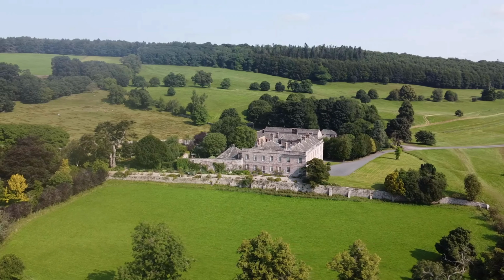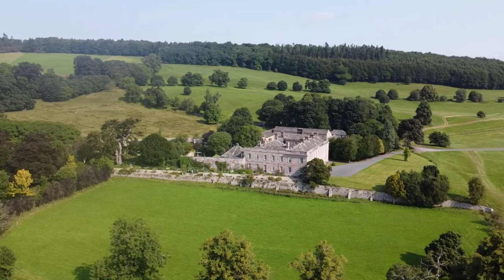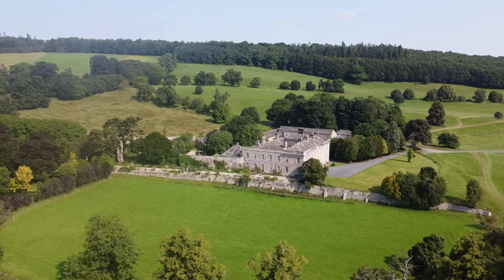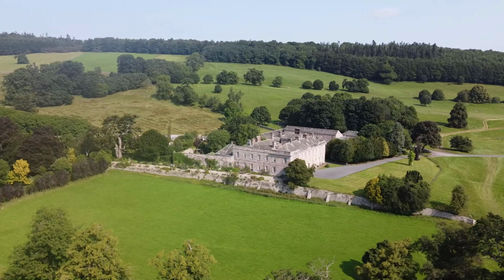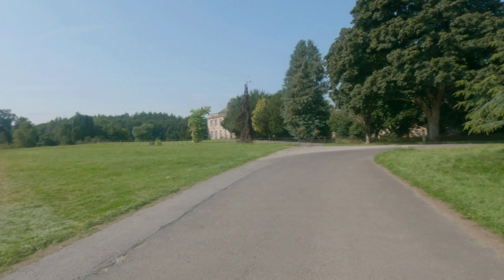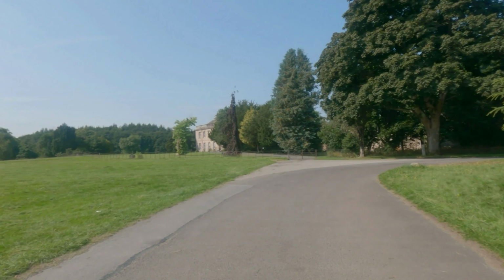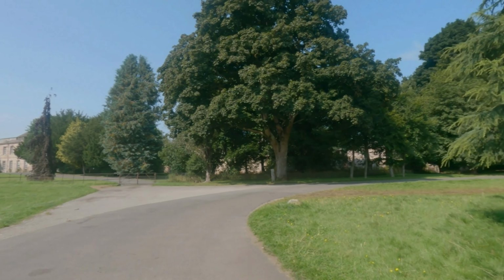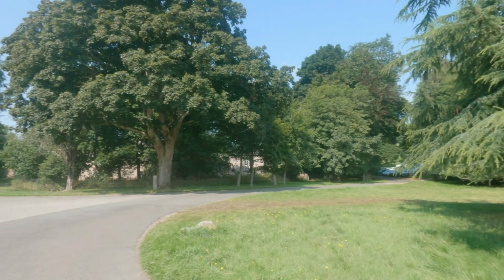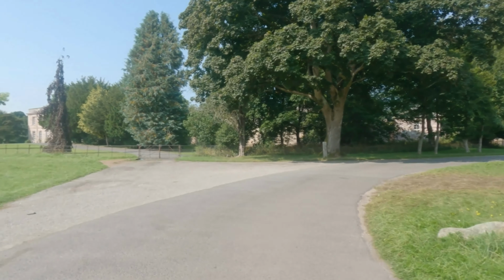Yeah, it's about 12 quid I think to get in, which we won't be doing today, but as you'll be able to tell by the footage, it's famous for its gardens, and you can take a tour of the gardens. Apparently it's quite beautiful, but we'll be heading off behind Dalemain and on to Dacre.